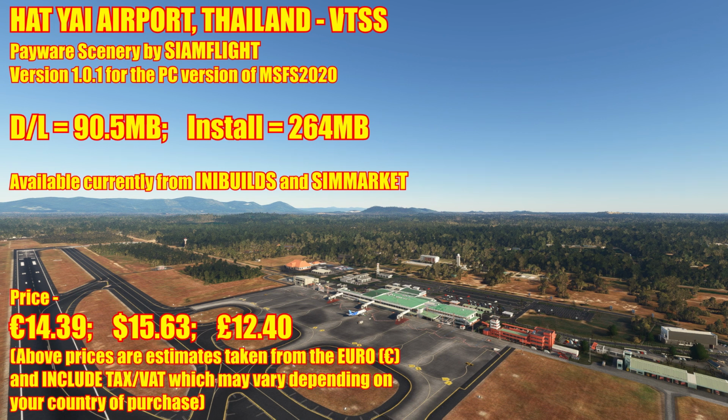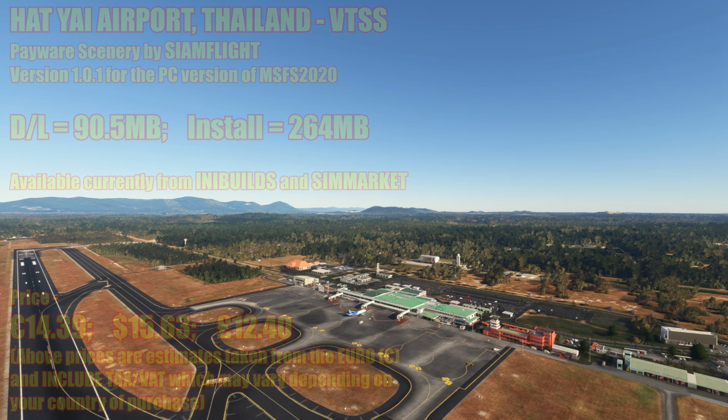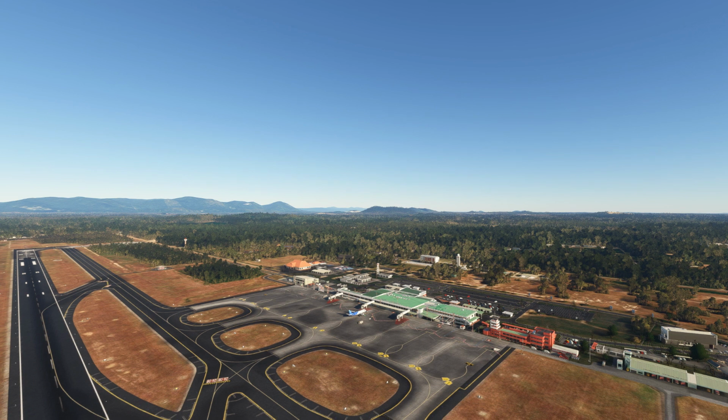As ever, those prices are estimates taken from the euro, and they do include tax or VAT at 20% for the UK, which may be different if you live in a different country when you make the purchase. A nice airport, thoroughly recommended, and yeah, I like it. I like it a lot.